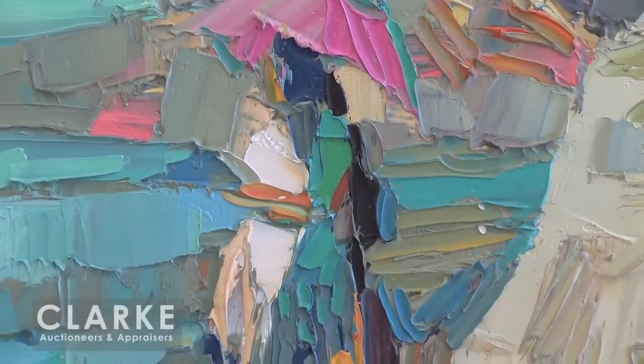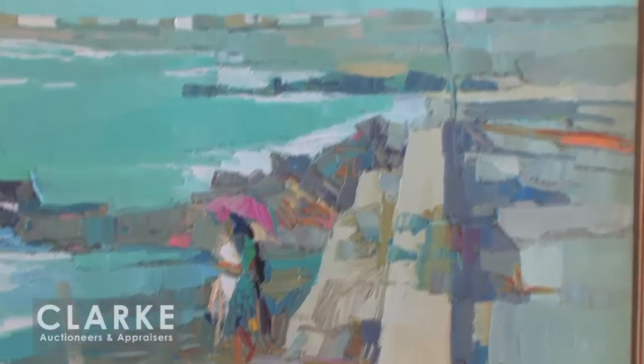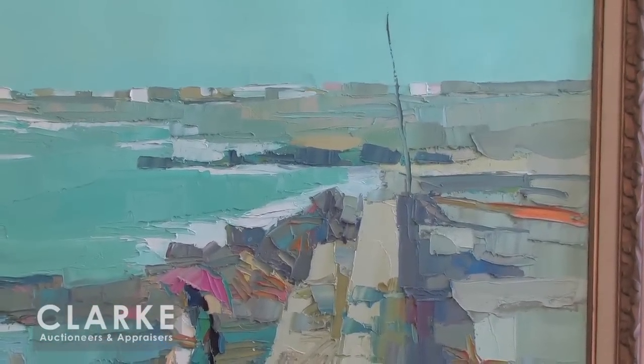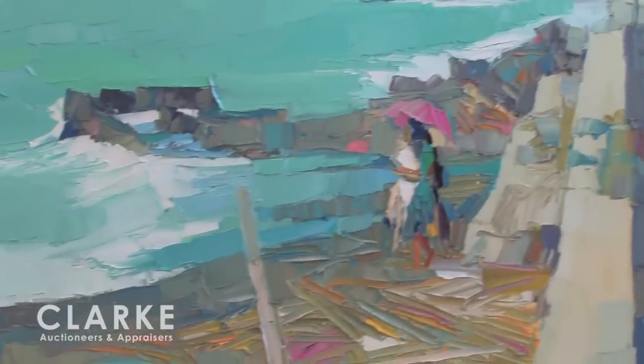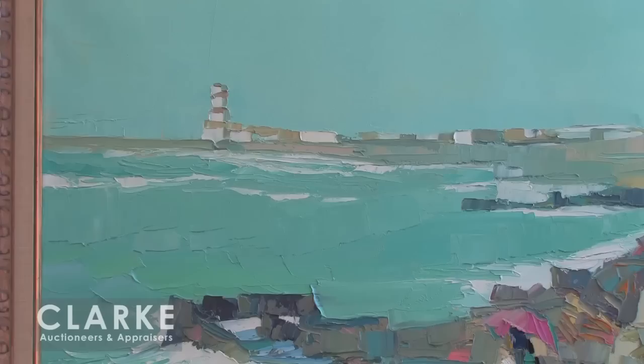This is the beach in Ostia. This was painted while he was working in Rome. He had a studio in Rome really from the 1950s to about the 1960s, so this was certainly painted within that period. This also is accompanied by a Wally Findlay brochure and original receipt from the 1960s.